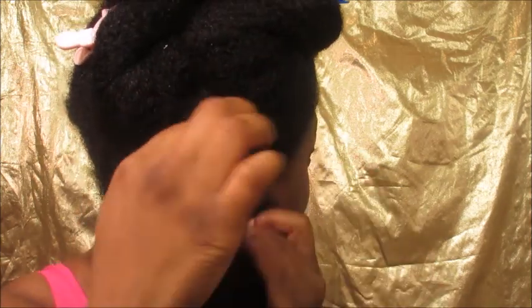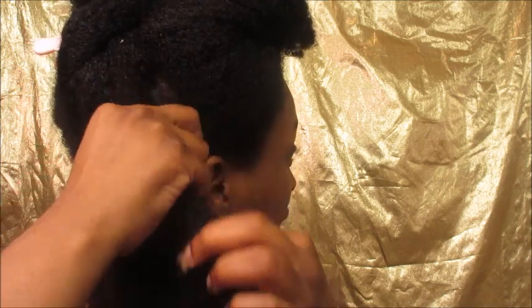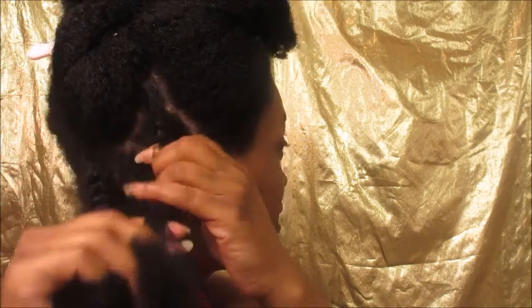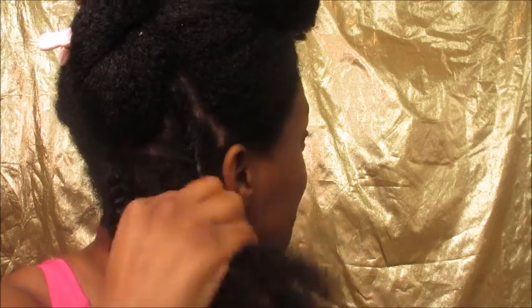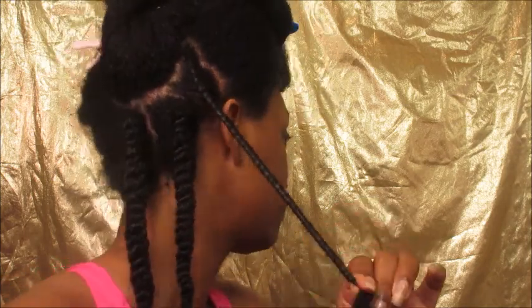And then I take a really small piece, separate it into two, and literally start twisting. And as I twist, I add in more hair. It's like you French braid, well, plaiting your hair. Well, French braiding, not plaiting. French braiding your hair or doing a Dutch braid, except you twisting. And then I'm just gonna go ahead and continue to twist all the way down. You're done with that, repeat.